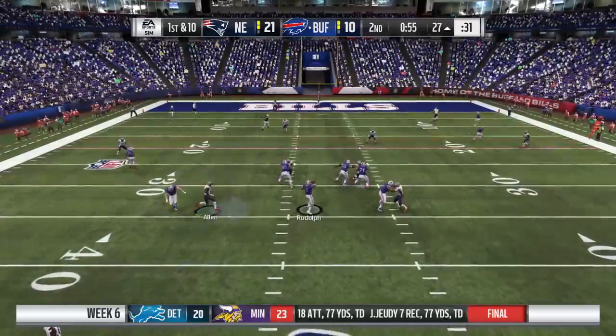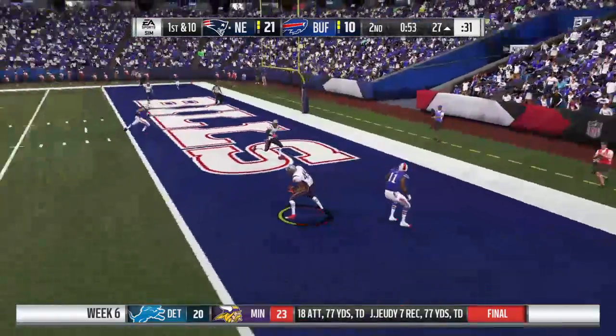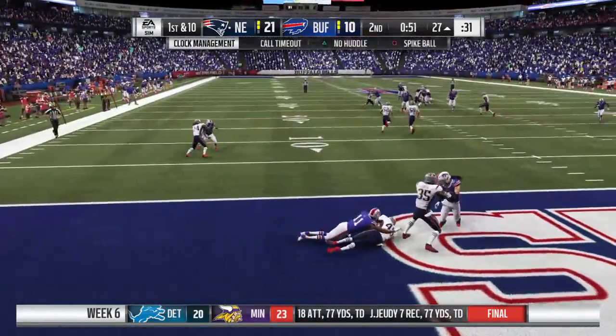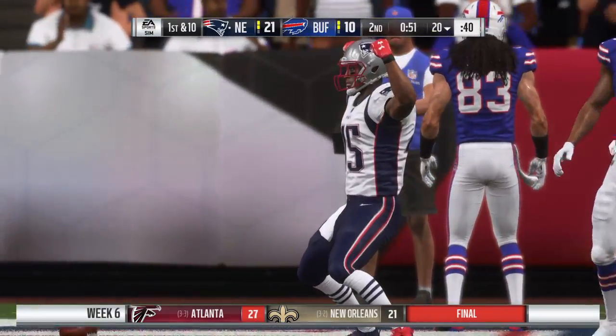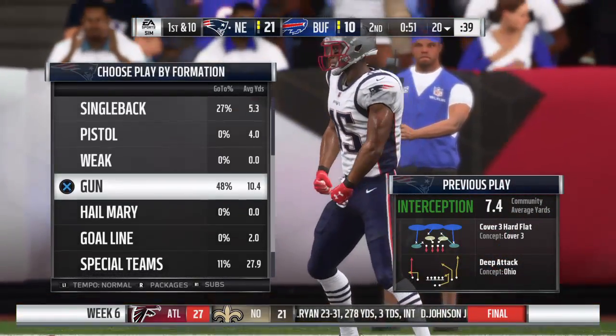Rudolph on first down. Going to throw deep for the end zone. And it'll be intercepted. Good positioning, and it's picked off. And a big turnover there as his guys will get the football back.